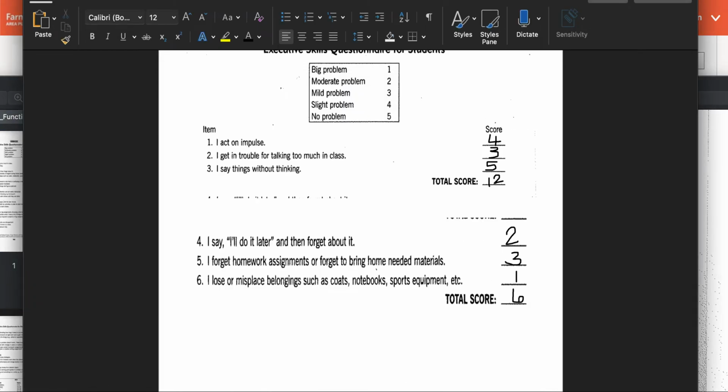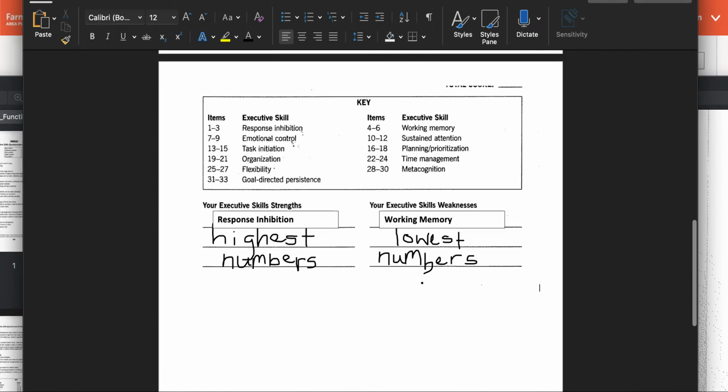So I'm going to go to where mine is. Sorry if this is confusing you. I have my key here. 1 through 3, I got a number 12. That was one of my highest numbers. My highest numbers go in my skill strengths. So what I'm going to write here is response inhibition, because 1 through 3 is response inhibition. I'm really good at that. And that's something that you'll talk about with Miss Baca or Miss Mormon when you guys get back to school.